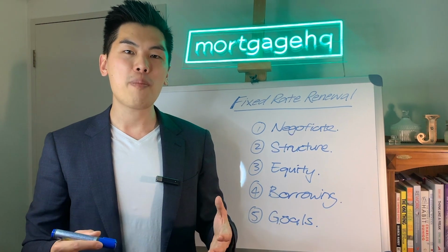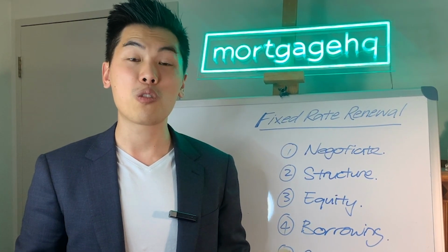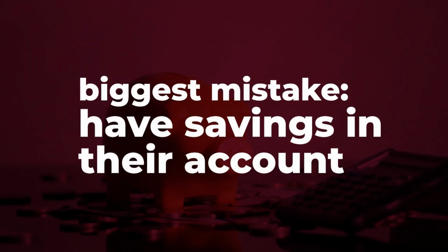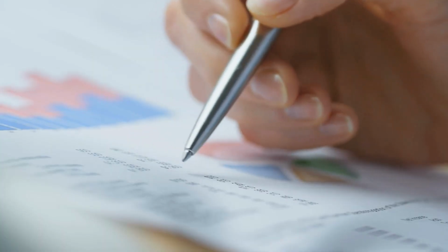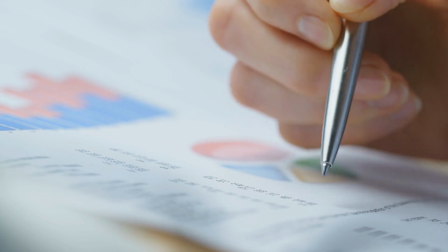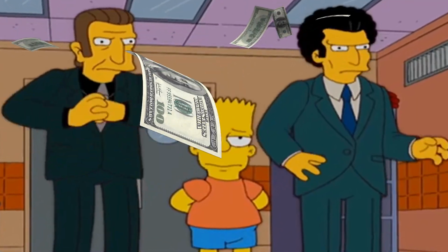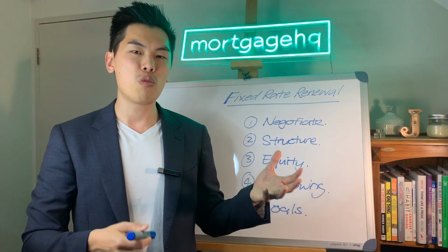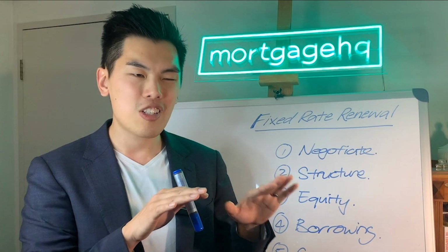Now, going back to the biggest mistake that homeowners make when it comes to mortgage renewal, and this is it. They have savings in their account that is not being utilized against their mortgage. So often they might even have an empty revolving credit account and a savings account, and they're just giving away money to the bank. So it's just really important to review that, have a mortgage advisor on your team just to check that out for you.